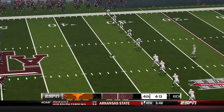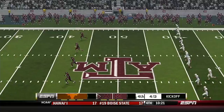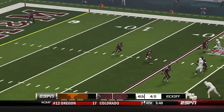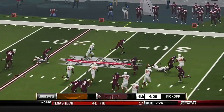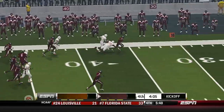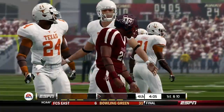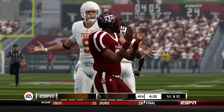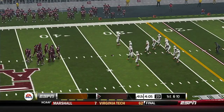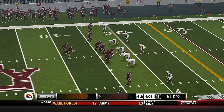All right, thanks, Reese. Back to the live action here. Atkins, ready to kick. He'll return it from the 3. He's to the 20. Across the 30. Across midfield. He's finally tackled at the 33-yard line. Their last drive resulted in a punt, so let's see if they can put together something a little more promising here.